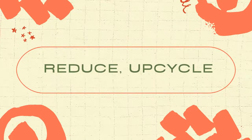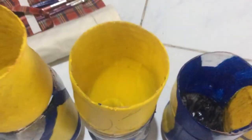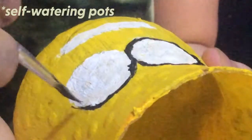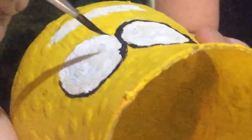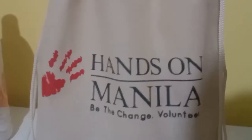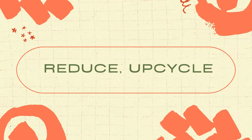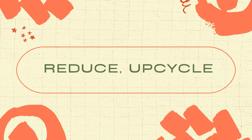Similar to recycling, this method also reduces the plastic waste we produce but by repurposing it into something better. The other week, my younger brother and I helped my mom make these planters or minions out of plastic soda bottles. We had a lot of fun and now my mom has donated it to this foundation called Hands on Manila.